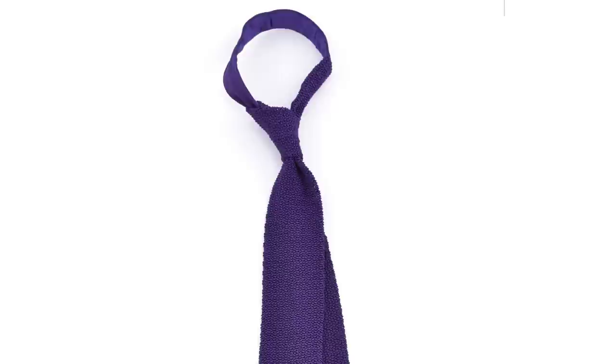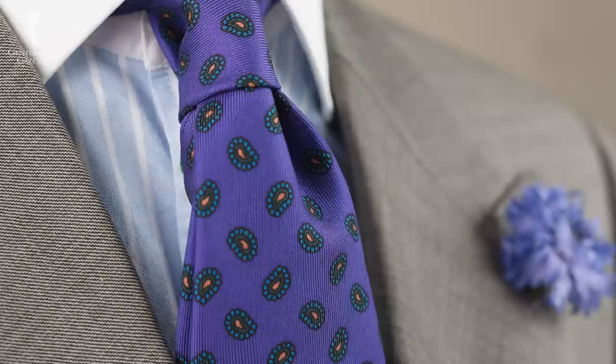From there, the next step up would likely be not only trying purple pocket squares, but also purple neckties or bow ties. The same principle applies here, in that you could start with a tie that only incorporates purple in smaller amounts, and then work your way up to using purple as the main color.